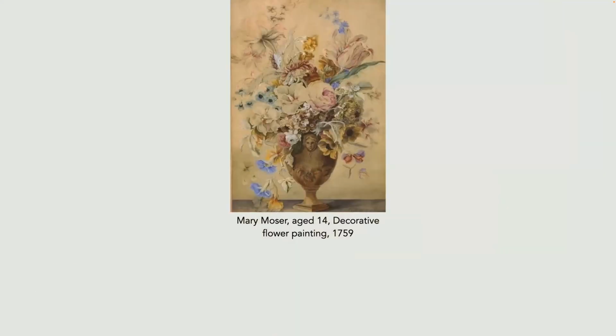Mary Moser, I said that she won a prize for her painting when she was 14. It's this painting here, or it's a flower study. But before talking more about her flower painting, I wanted to put flower painting itself in context so you could understand how it was perceived in 18th century England. It originated as a branch of still life in the Netherlands 100 odd years before the 17th century. The advantage for women artists is that you needed no knowledge of anatomy.